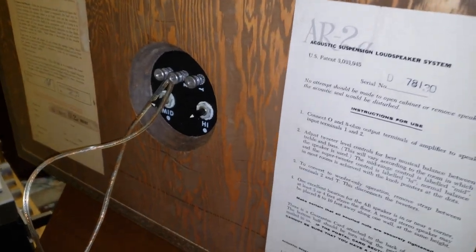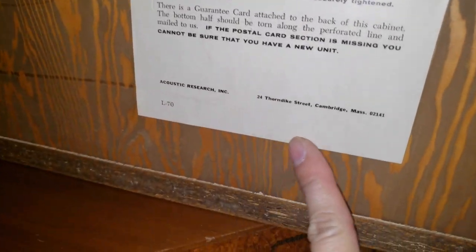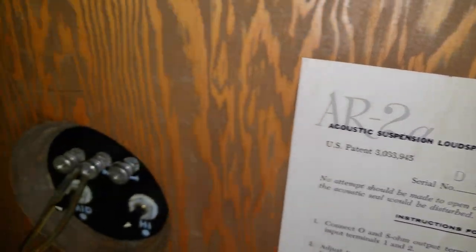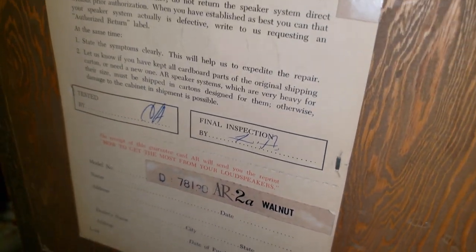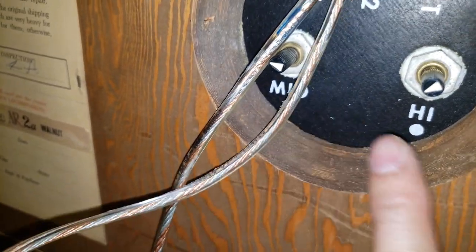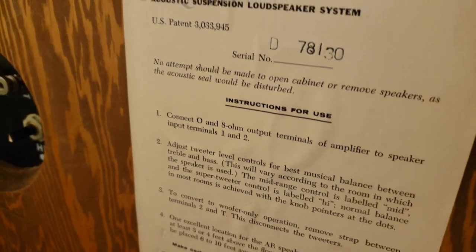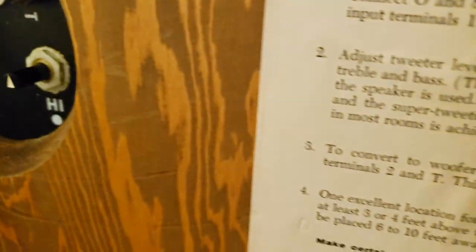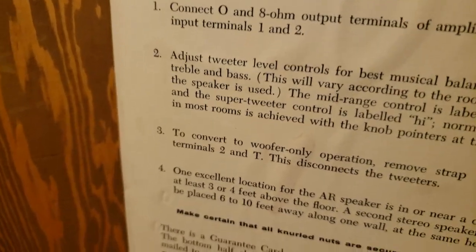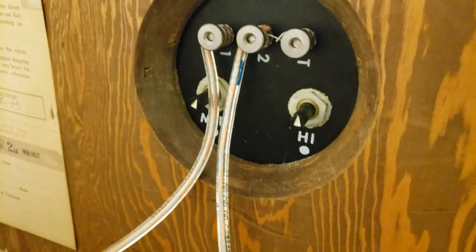Sorry for the camera. Okay, so the paperwork is really nice, it looks like excellent condition. No rip or anything. The serial number is right here. So I don't see any damage, any rip or tear on the paper. And this is the back, the mid and the high. It looks a bit rusty. Okay, so the instructions for use: connect all the upper terminals, speaker terminals 1 and 2. If you use it as a woofer only, you need to remove the strap between terminal 2 and T. So if you use the woofer only, you need to remove this strap right here.